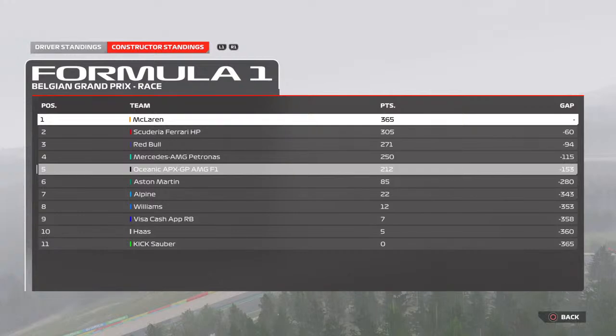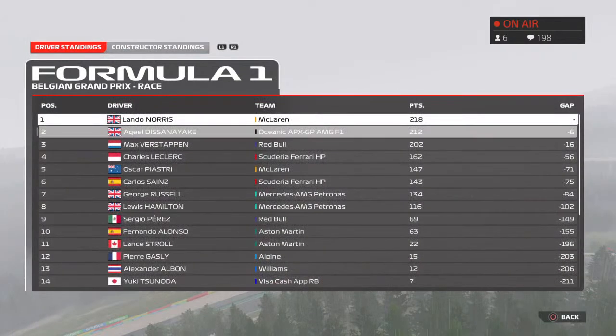Constructor Championship, forget it, because we knew we're never gonna win. McLaren have got 365. Ferrari will not win this season, that's for sure. But yeah, White Oceanic APX GP. That's just a team name that me and Mustafa came up with.